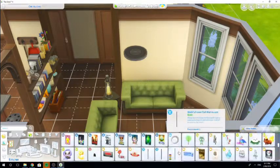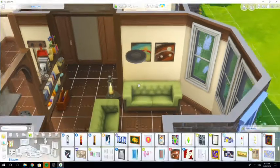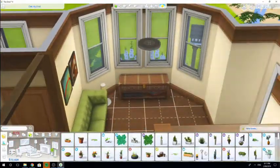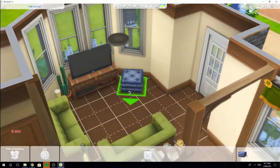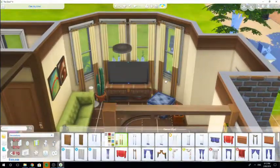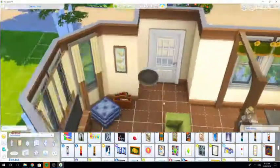So I went for the dark green and brown sort of theme, and I think it turned out pretty well, to be honest. I think there's a lot of dark and green furniture in The Sims, so it was a good color scheme to go with. I had lots of options, and I just chucked in a little bit of blue as well, because there's a really nice rug that has some blue on it, and I really like those little ottoman things that come with the City Living Pack.